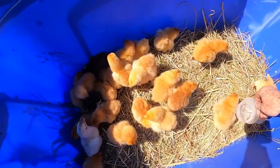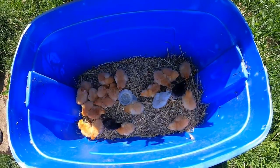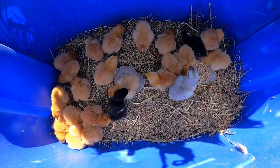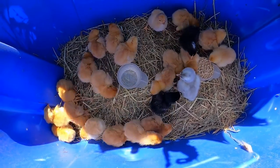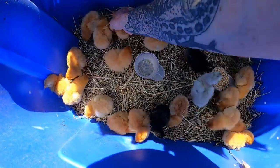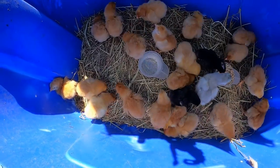There's some water. I'm going to get these guys all set up with a little bit of food and some water. There we go, all set up with some food and water. Temporary, we're obviously going to get a bigger waterer and a bigger feeder in here because they're going to outgrow that real quick. They are all healthy and humming around and doing what they're supposed to. There you go. I'm sure they all know where the water is.